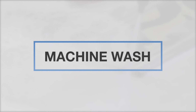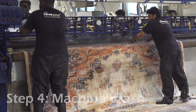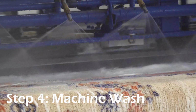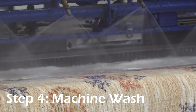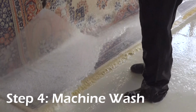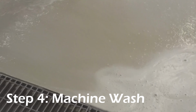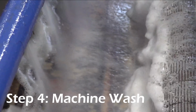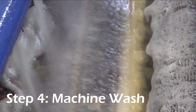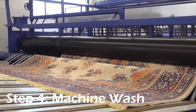Step 4. Machine wash. Next, the rugs are machine washed to ensure a thorough wash on each rug. Each rug is gently scrubbed by a line of soft brush pads that deep clean and completely remove remaining mineral deposits and stains. The excess eco-friendly soap and water is filtered through our drainage system. Our machine ensures that your rug is properly washed, including rug pile and fringes, without damaging your rug in the process.